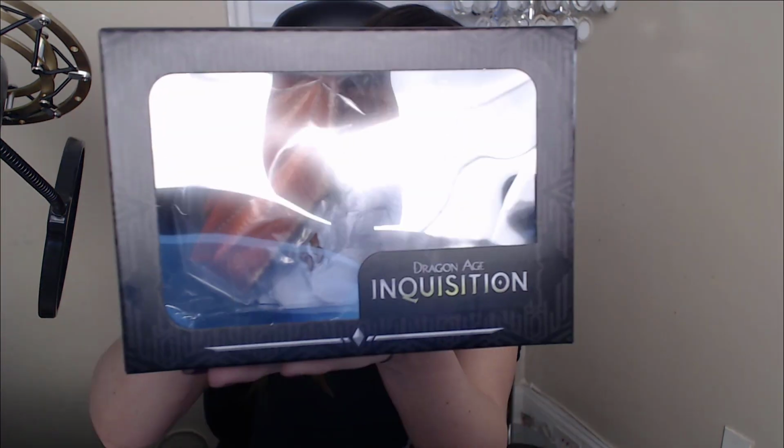So the very first thing is something really massive. Okay, this is huge. This is super big. This is a Dragon Age Inquisition High Dragon figurine. Now, you guys know I love collectibles. Take a look at that. That is pretty, pretty cool. You can see what that looks like. And it's in the box. And this is pretty amazing.